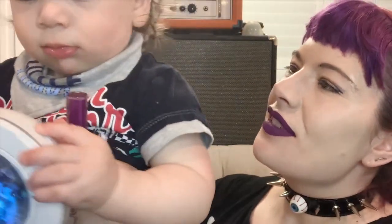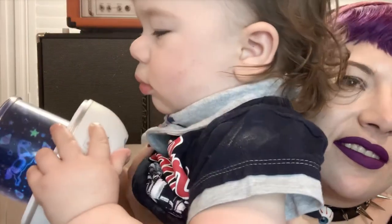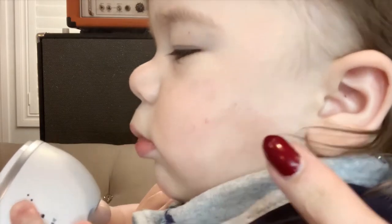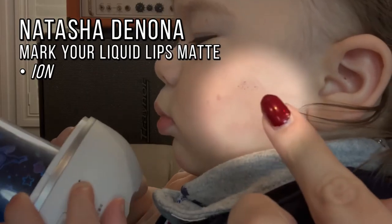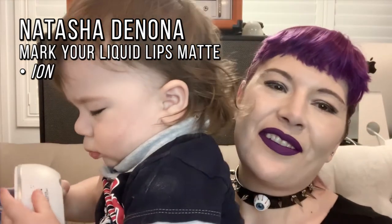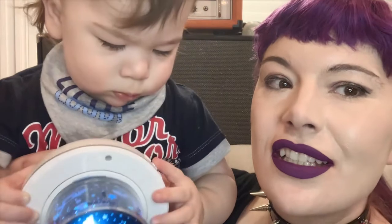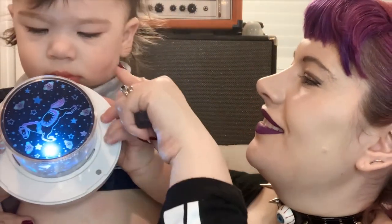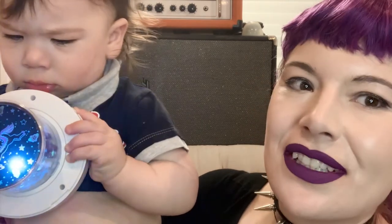So it doesn't really transfer that much, really. But what happens is you get crumbly bits. And yeah, I don't really like lipsticks that do that. But overall, it looks good, highly pigmented, but very drying. Leaves little dry bits.